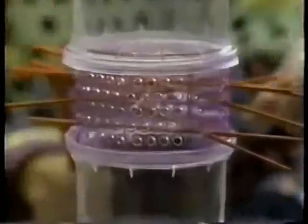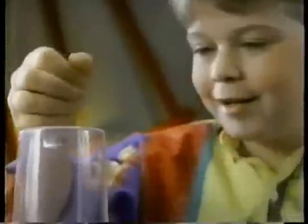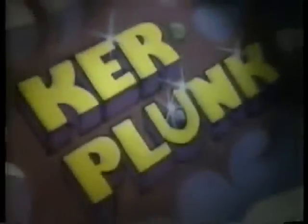Start with the sticks, like so, making a bed where the marbles go. You don't want those marbles, not at all. So pick a stick, but don't let them fall. Cause if it goes kerplunk, you're sunk. Kerplunk from Tyco.